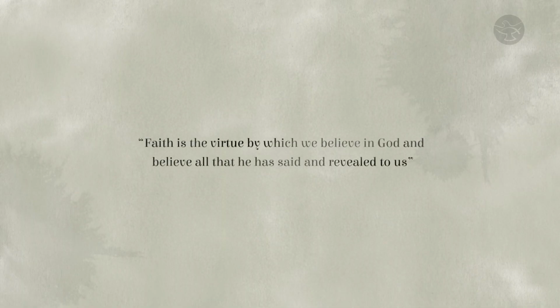The Catechism tells us that faith is the virtue by which we believe in God and believe all that He has said and revealed to us. You see, my friends, faith is in the present. Faith is in our hearts. Our faith is based on how God has acted in the Scriptures, all the way through salvation history, and also based on how God has acted in my own life. When I look back on my own life, I can see how God has provided for me. And I take that information and I project that into the future.